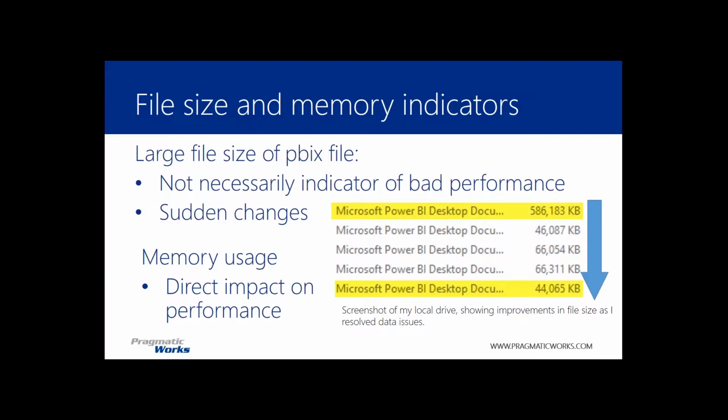But saved file size example is here on the screen where the top row that's highlighted represents the data model that I was working with when I realized I had a real problem. And you can see that it was over half a gig. So I started optimizing that data model, and in the next step I got it down to 46 megs. So there's a huge decrease in the size, and that's 8%, I think, of the original size.